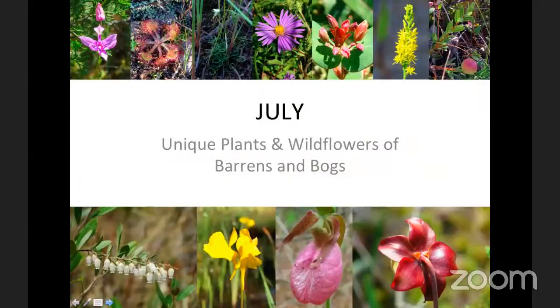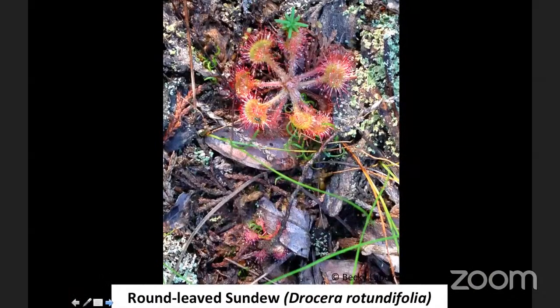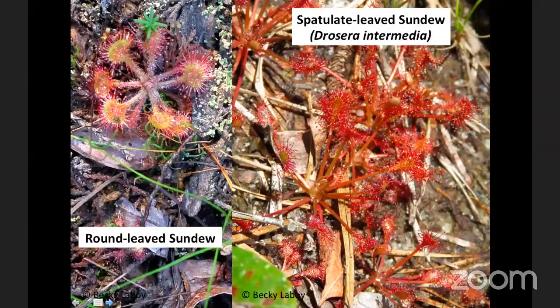July is the month for sundews, another type of carnivorous plant. I'm going to introduce you to New Jersey's three native species of sundews, all of which you can find while exploring the bogs of the Pinelands, and all named for the shape of their leaves. The least common of the three is round-leaved sundew, Drosera rotundifolia. Each of these paddles are its leaves. The tip of each leaf is rounded, distinguishing it from spatulate-leaved sundew that has a more spatula shape, or a better description would be a spoon-shaped leaf tip.